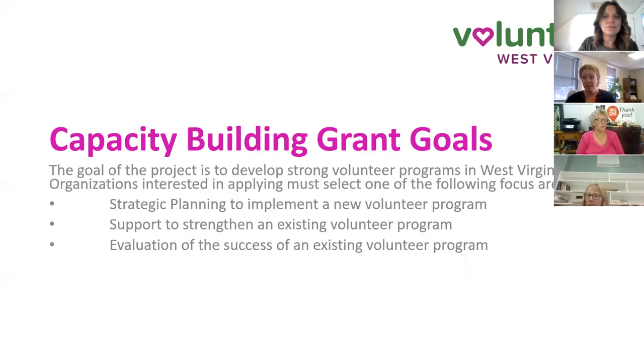So there are 3 types of projects you can fund with this funding: either a strategic planning project, a project to implement a new volunteer program, or some way of strengthening an existing program. So whether maybe you want to have better volunteer position descriptions or handbooks or recognition programs, something like that. Or if you have a really good volunteer program and you're wanting to do an evaluation and see maybe some smaller areas where you could make it stronger, that would be a great option for this funding as well.